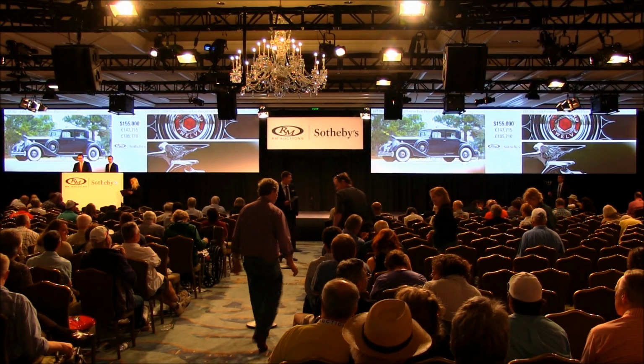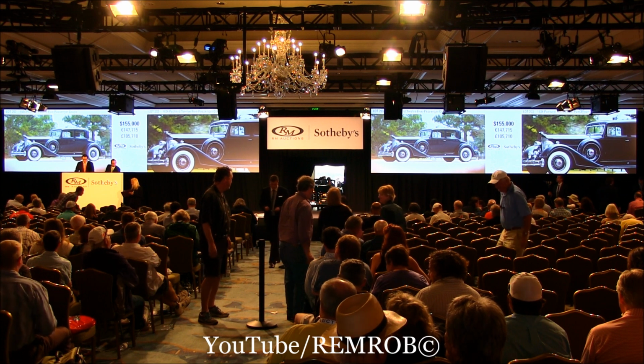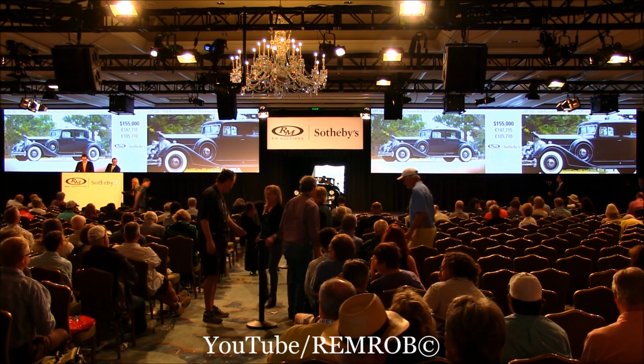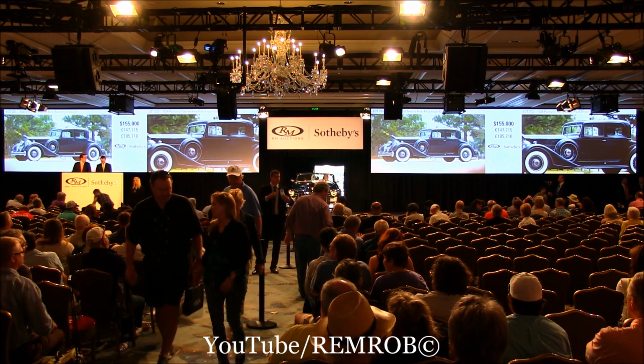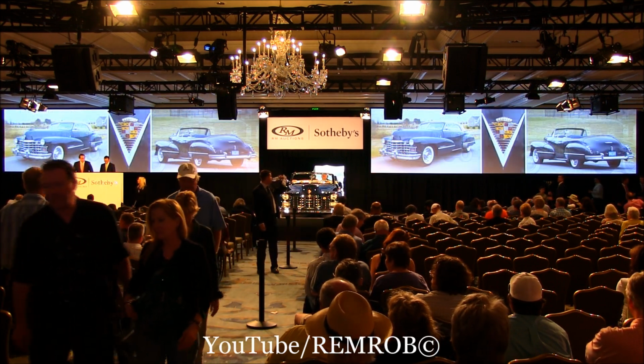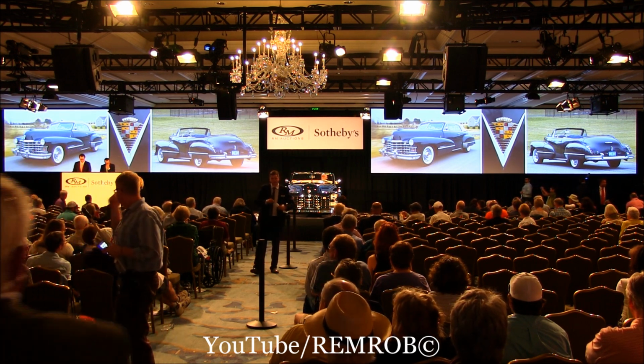Lot 204, the 1947 Cadillac Series 62 convertible, perhaps the first quintessentially American, iconic convertible. This was the company's only convertible for that model year, a body-off restoration that has been freshly detailed in these lovely, lovely colors, the '47 Series 62. Thank you very much, Alan.